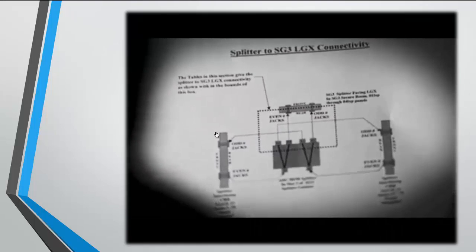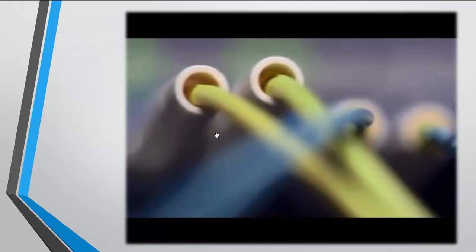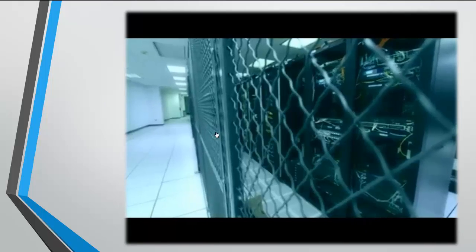Klein got hold of engineering drawings that showed the cables he had traced were going to a device called a splitter. The splitter is basically a glass prism. So you put a cable in there, the light beam goes in there and it's split like that. One half is going to the secret room, and the other half is going to its normal assigned destination, but it's been copied in the process.